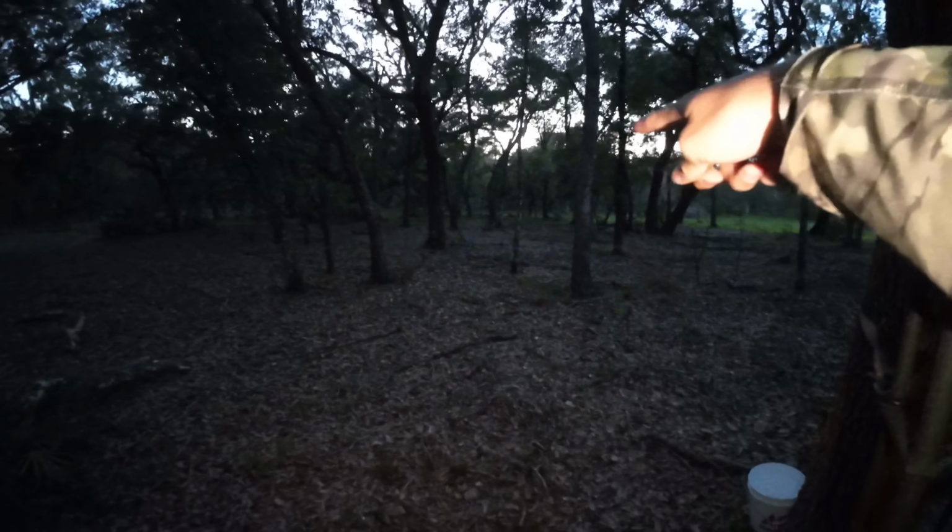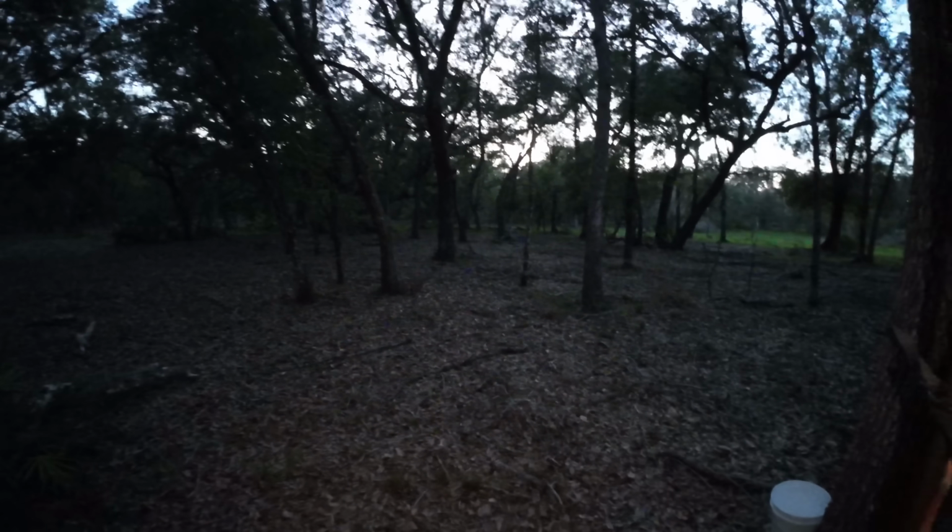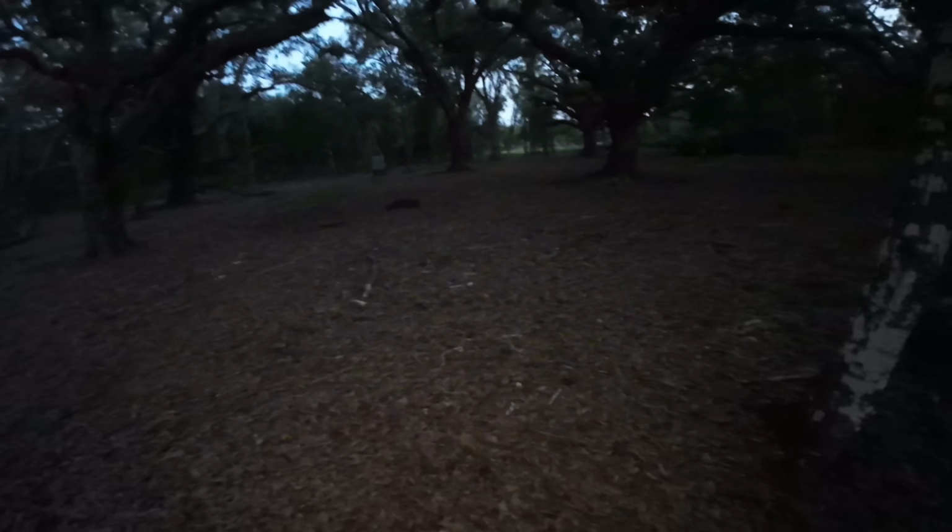I just climbed down from the tree stand, and there's our little shell casing right there. Looks great. So all those hogs came running in from over there. I could hear them squealing long before they came in. And they all came running in. There were a ton of them.